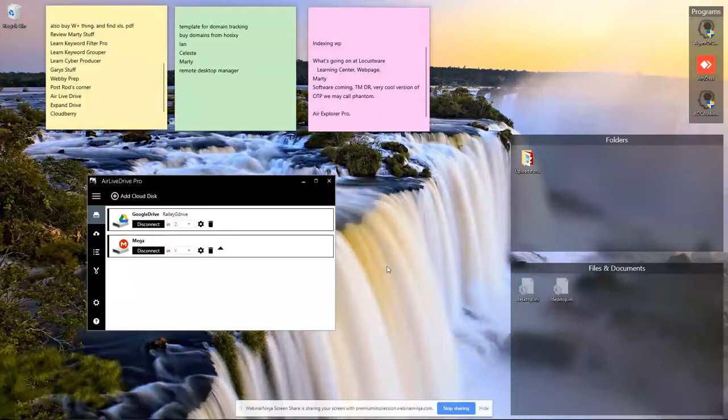So if anybody's interested in that, I can go back and find the names of those, because I've forgotten the names, and I was looking back in my history trying to find them, and of course I couldn't find them on short notice. But anyway, that's pretty much what's going on in Locustware.